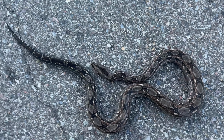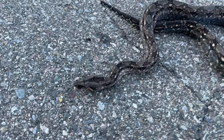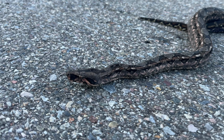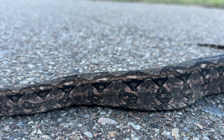Here's boa number 2. A little bit smaller, only like a 2.5 foot boa, but beautiful. Feels like you're in another world when you see these animals. Doesn't want to look at me. Check that out. How beautiful is that right there? Man, it don't get better than that. Look at the nice pinks on the face. Sheesh. What a sight, what a sight. We'll release this girl and keep going, keep hitting it.